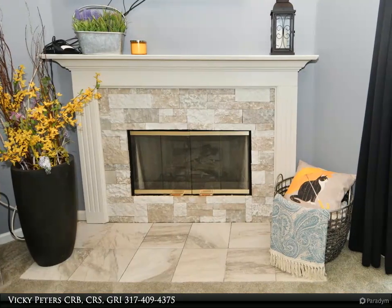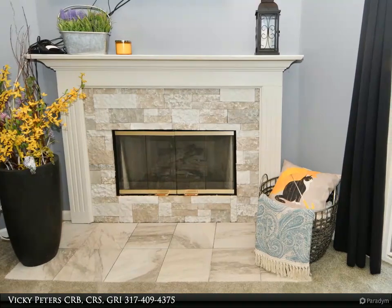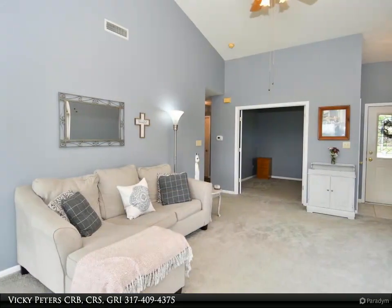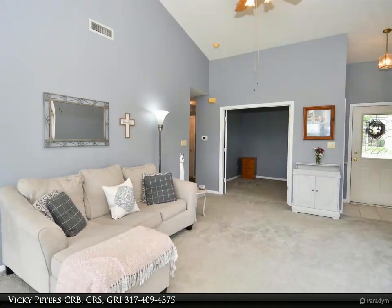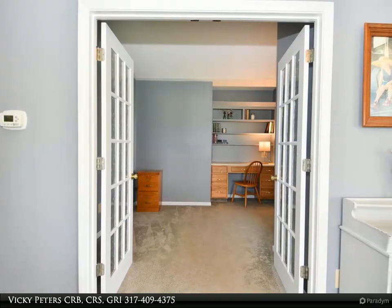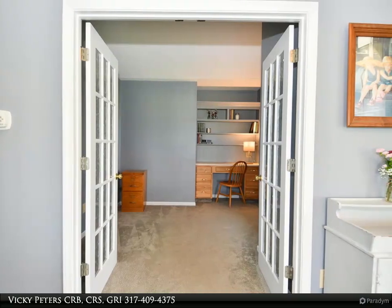No neighbors staring at you on your rear patio that overlooks the pond. HVAC systems upgraded in 2014-2017. All appliances stay including washer/dryer. Most appliances and all flooring replaced in 2019.